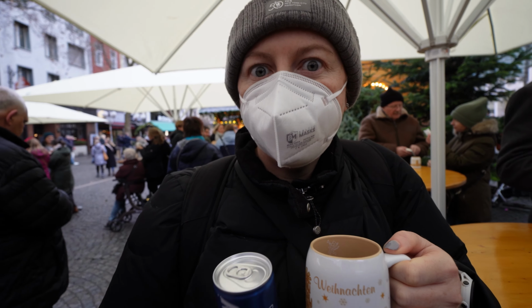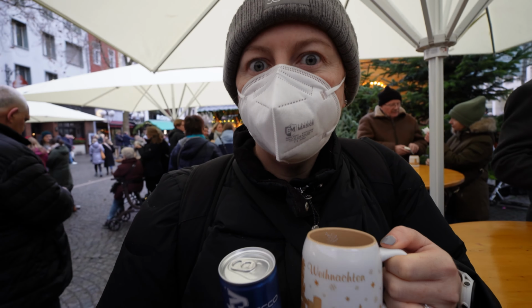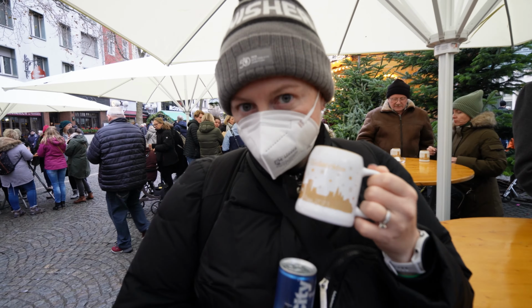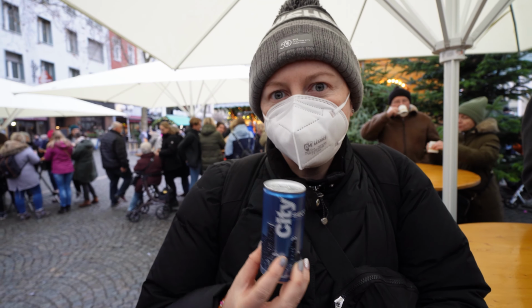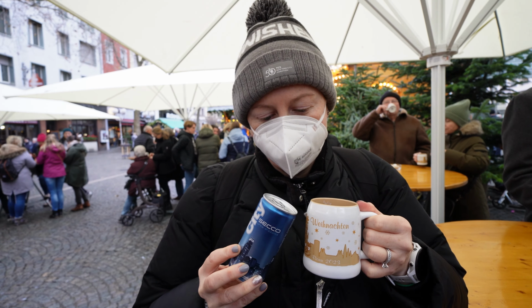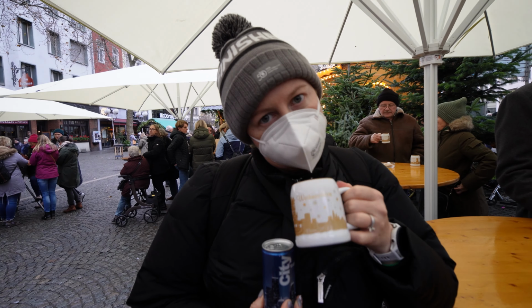So here's how I finally was able to get one of the fun mugs: I went with the Prosecco, and the Prosecco comes in the fun mug, but first it comes in a can, so this might be my first Prosecco in a can, but I'm just excited that I finally have a real glass.